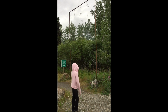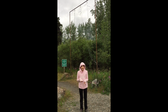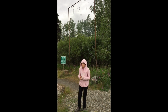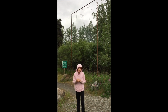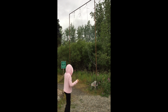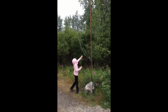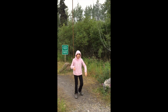Do you know what this one is called? It's called a food cache. A food cache is used when you're going camping, like this camping, and you're on a bicycle, for example, and you don't know where to put your food because you don't want to put it in your tent. Well, what you do is you hang your food over here, and then you put it up and up and up, so the bear can't catch your food.